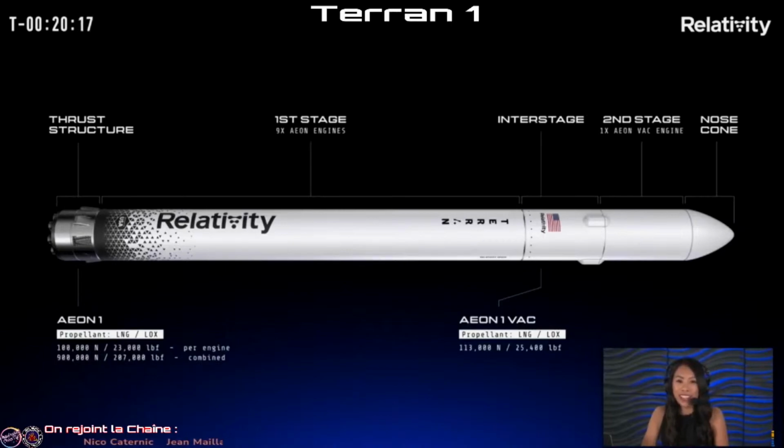Above the stage 1 tanks, we have a WAM printed interstage, which holds our stage separation mechanisms. This is what we use to separate stage 2 from stage 1 during flight. The stage separation system uses pneumatic pushers. And above the interstage is stage 2, which has a single Aeon vacuum engine. This engine has a thrust capability of more than 25,000 pounds in vacuum and has the capability of multiple restarts. Stage 2 is also WAM printed just like stage 1. And above stage 2 is our WAM printed nose cone, which we just shared about the memento inside of that nose cone.